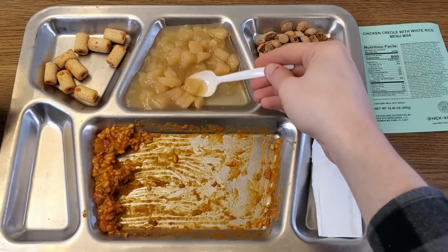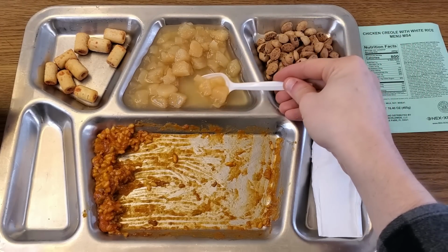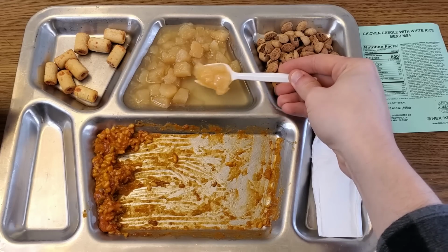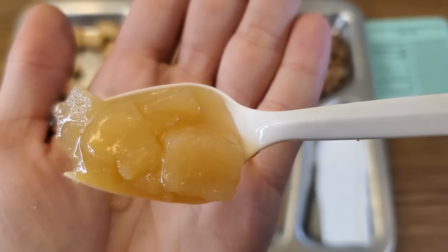Pear time. The pears look a little mushy. They're certainly not like the pear out of a Canadian IMP. These are more of what I would consider a basic, cheap canned pear. There's a good look at them. Lots of syrup. Let's see how they taste.